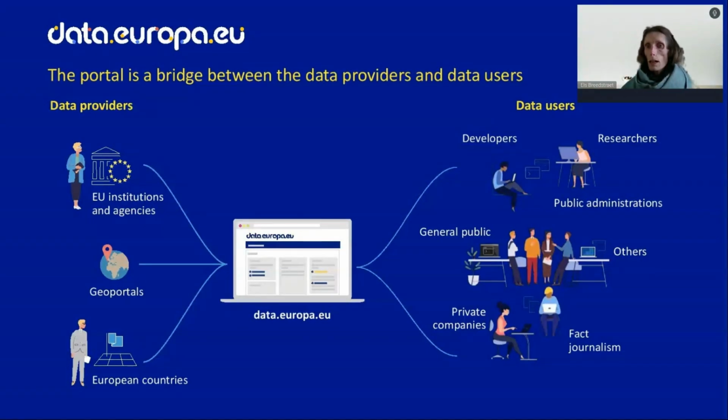So all this data, together with rich metadata, goes in the portal, and there everyone, all of you, and all our data users can find these data. And we see that our audience is quite big and varied. On the one hand, we have fellow colleagues in public administrations. There are also developers that use our data to create something additional out of it, so an application, for example. We have researchers that use it for their articles or papers, students, private companies, and journalists who use it for fact-based articles.